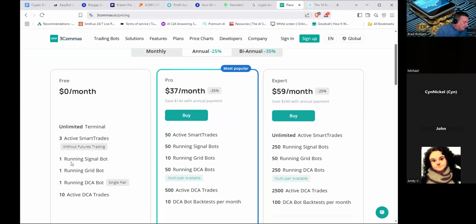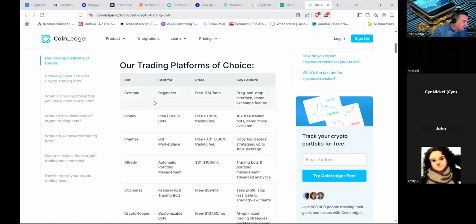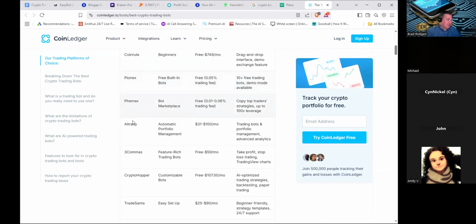Especially since you only get one of each of the different bots, so you could let them run and see how they work against each other. Let's see. Oh, here's a review of different ones. And see, like the Pionex ones, this is just like KuCoin, where they want to encourage you to trade because they make money on the trades. So they can almost give you the bot for free because they're going to be making money on the trades. But it is super easy to do that all in one spot as opposed to configuring it. It's not a big deal to configure it, but it makes it easy when it's there.